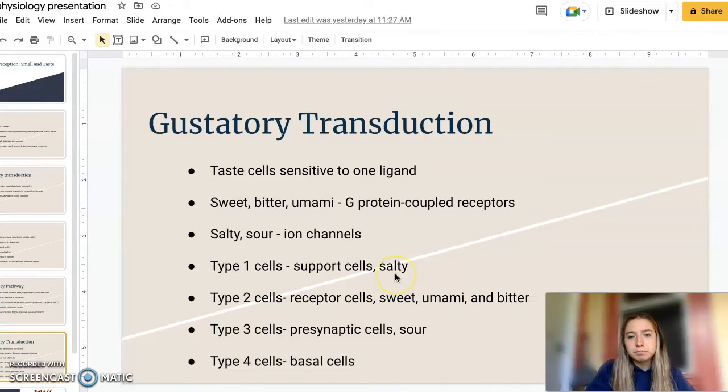We know that the type 1 cells that sense the salty, and the type 3 cells that are sensitive to sour taste, we know that when the hydrogen ions enter the cell through the channels is when it is able to bind to the receptor, whereas the sweet, umami, and bitter ligands just bind to the G protein coupled receptors as I listed up here. Salty is also sensed similarly to sour tastes through the ion channels.